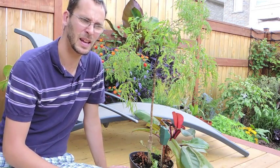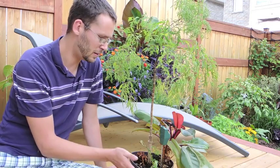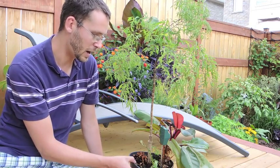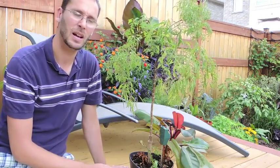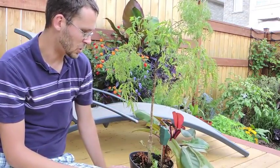Hard to describe, but if you're in a room and you can read the newspaper or magazine easily, then this will grow well in that light level. It'll do well in a slightly higher light level too, but just don't put it in direct afternoon sun, midday sun. It will not like that. It will likely crisp up and die. It definitely likes a shadier spot.